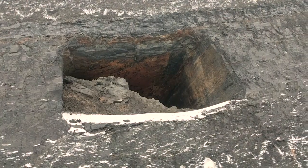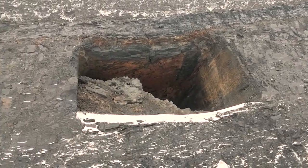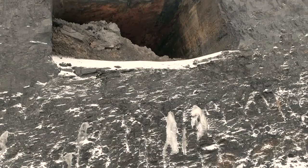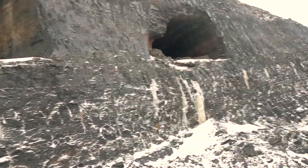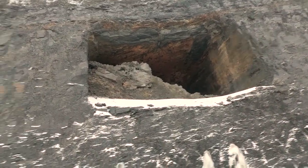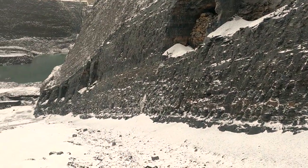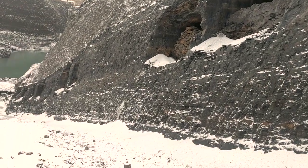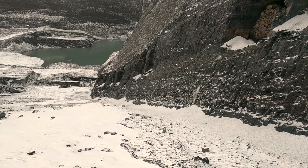Now the problem here is while these are very promising looking and tempting, the logistics is bad because those are a good story and a half up in the air on a sheer cliff cut. So vertical, can't really get up into them when they're up in the air like that. There's just no way. And like I say, this belt of coal that goes down, it's fairly distinctly visible. You can see it there.